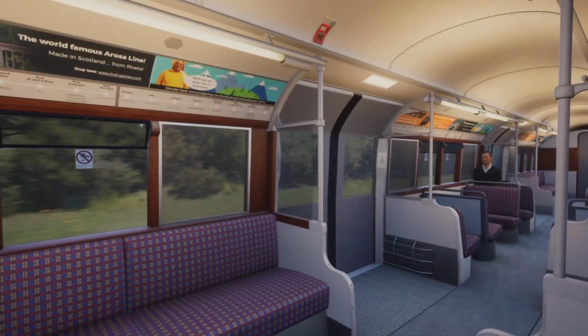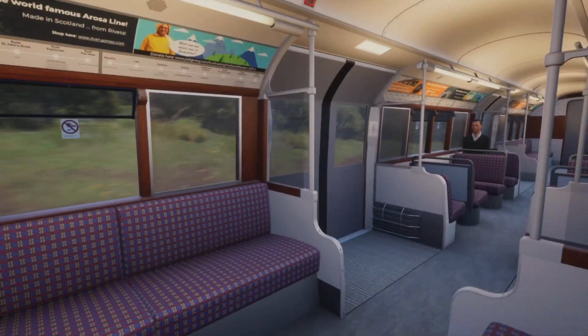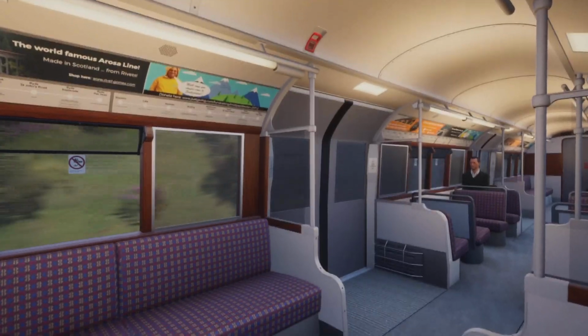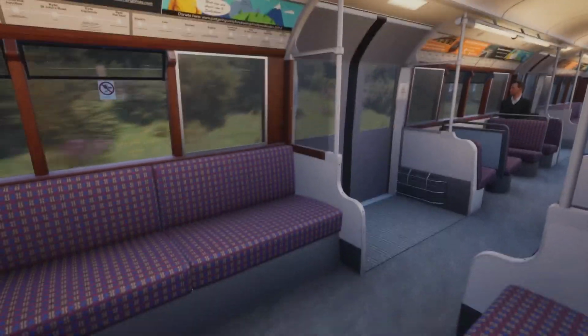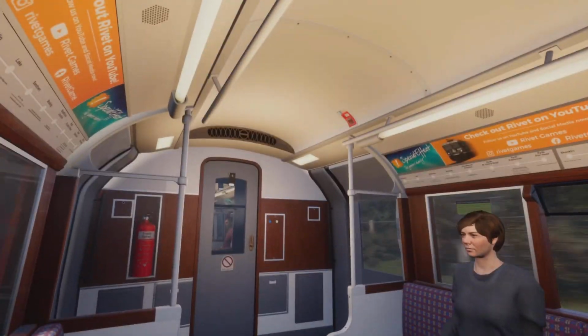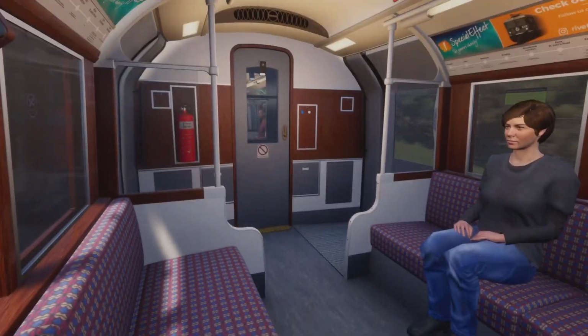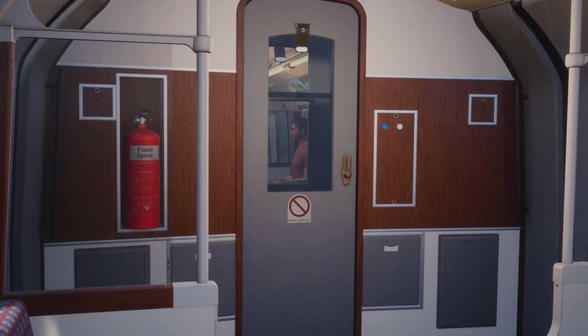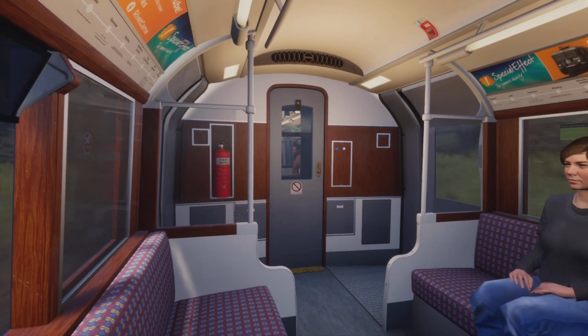I just wish it was a bit bumpier. There you go. How's that? Sorry if it's messing up with your eyes, but I'm trying to make it bumpy. Whoa, that's really bumpy. But look, that's not even moving. Hey up! No, he's not waving at me.